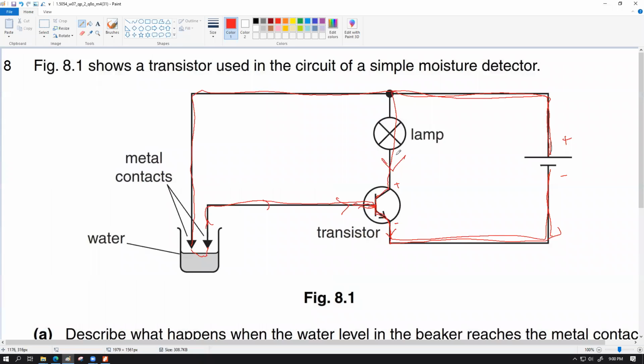Before I get into this question, the point I was trying to highlight is that whether current flows through this path depends on whether any current flows through here. The current in this pathway works like a control switch for how much current can flow through the other pathway. If there is no current flowing through this pathway, no current should flow through the other pathway either. If there is some amount of current, the other pathway should be opened up in a certain proportion, and that proportion can be designed while manufacturing the transistor.